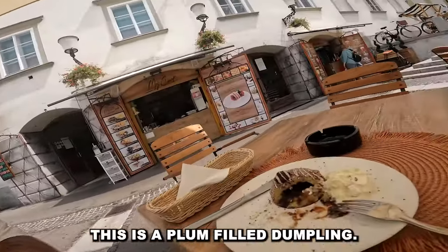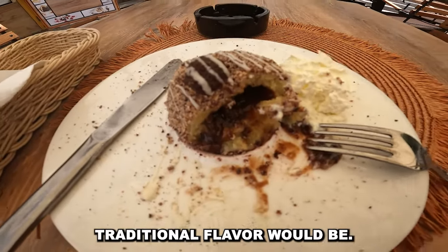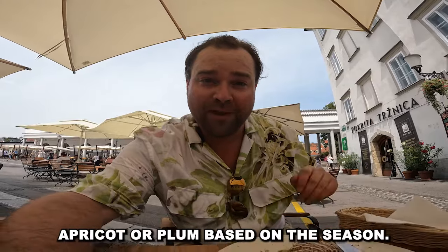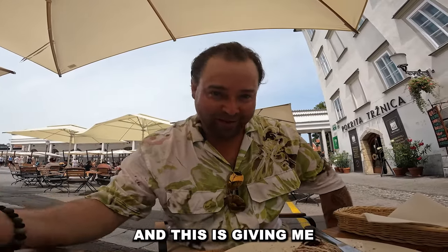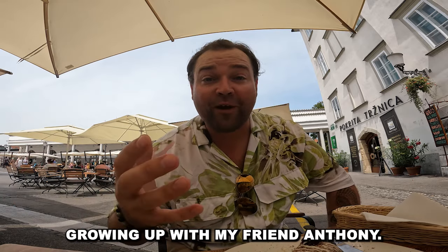All right, one last item here. Amazing dessert. This is a plum-filled dumpling. So I asked them what the most traditional flavor would be, and I was told either apricot or plum based on the season. And this is giving me really fond memories of growing up with my friend Anthony.